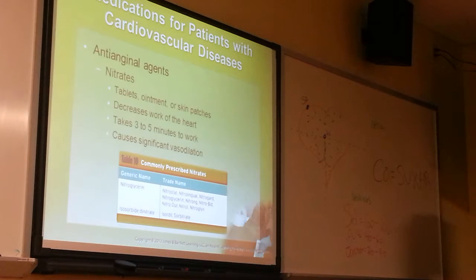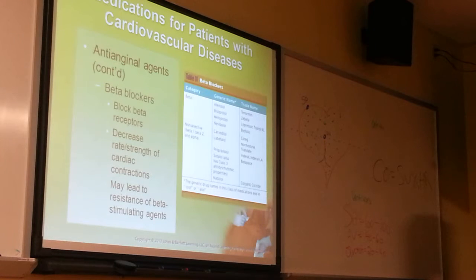So the nitrates are going to decrease the work of the heart. And that makes sense because it's going to take away some of the pressure because it's going to dilate your vessels. So if I dilate the vessels, I'm decreasing my preload, right? So if I decrease my preload, then I'm going to decrease the pressure that my heart has to deal with. Onset's 3 to 5 minutes, and it's going to cause significant vasodilation. Obviously, for our patients, what are we going to ask before administering nitro? Viagra. If you take Viagra, or any vasodilators. Or if they've taken any nitrates already. Did you take any nitrates already?